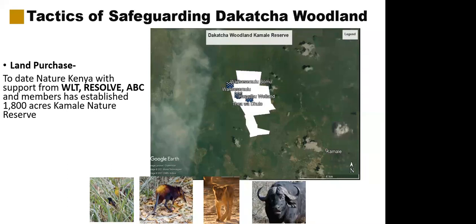And we're engaging the government, both local, county governments, and national government, to be able to gazette this landscape as a national reserve within Dakatcha Woodland.